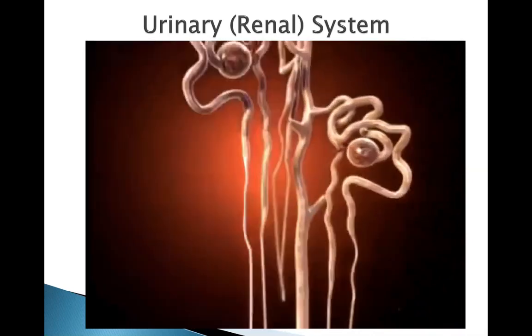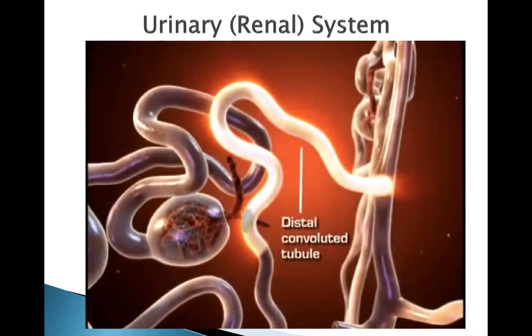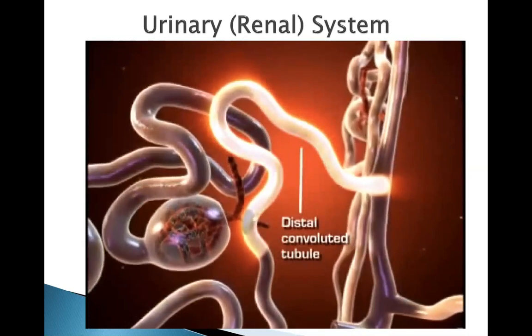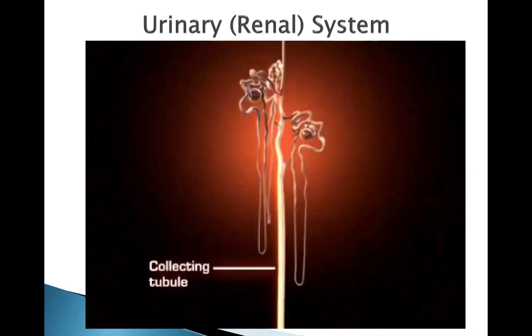A distal coiled portion called the distal convoluted tubule, which regulates potassium, sodium, and pH, and where further dilution of the urine takes place. And the collecting tubule, which joins with several tubules to collect the filtrate and where final sodium regulation takes place.